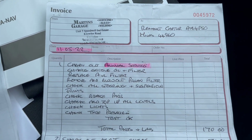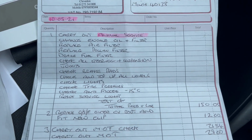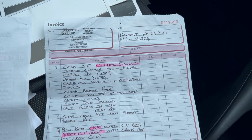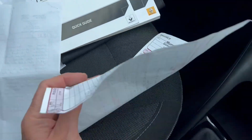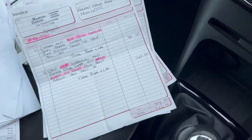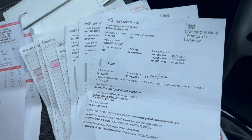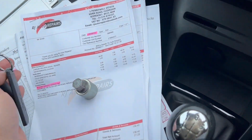What else have we got here? Another service in 2022, and some other bits and pieces done. Another service in 2021, and some other bits and pieces done again. And that was not dated, but I would take it that was 2020. And another service again, and another CV joint done. So yeah, it's had a fair old good bit of history on it there. Not a full history, but it's certainly been well looked after in the last 3 or 4 years. I think that's pretty much it. That's the old MOTs, and those service bits and pieces, invoices, locking wheel nut.